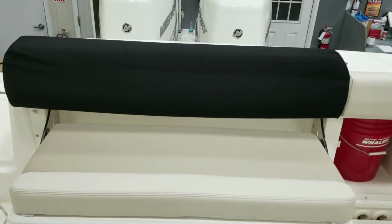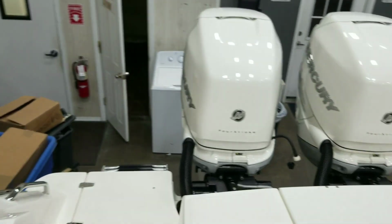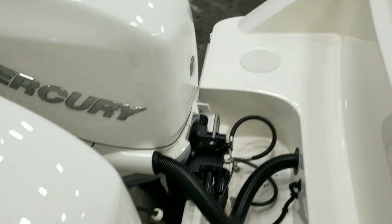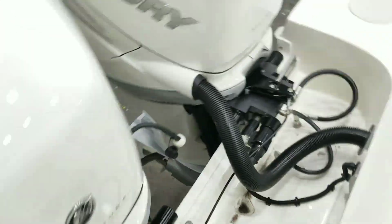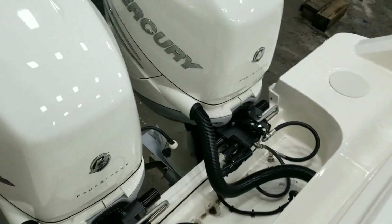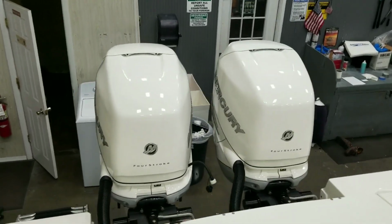aft seating, storage locker for your chum bucket, we'll go back aft, the Mercury advanced mounting system, all your lines, all your pieces, twin 4-stroke Mercury whites, Whaler white to match the hull.